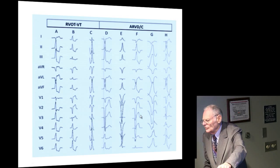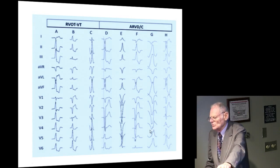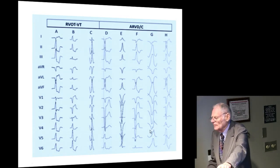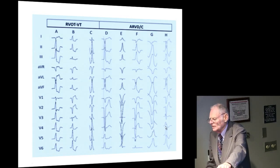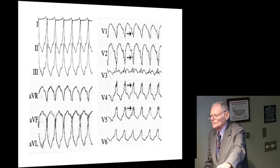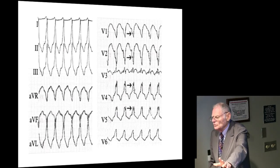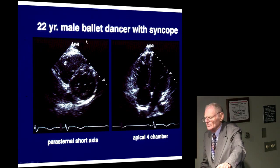The other thing that you look for is QRS notching. You see this notching here, particularly in contiguous leads. Again, see the notching here as opposed to the smooth deflections that you see in the patients with RVOT. Here's another example of notching in contiguous leads. So this is something we look at very carefully.